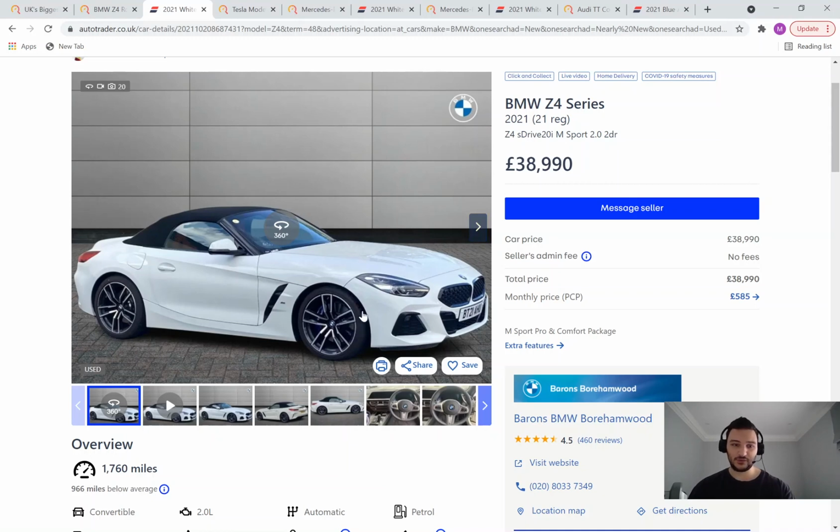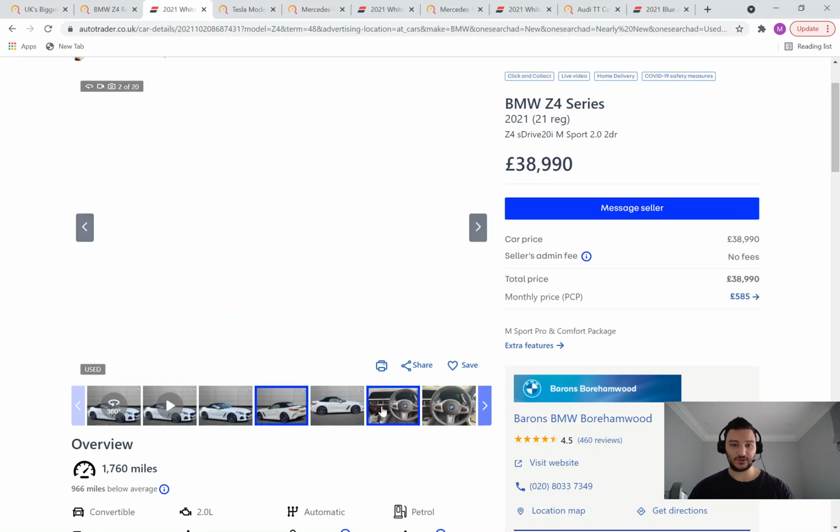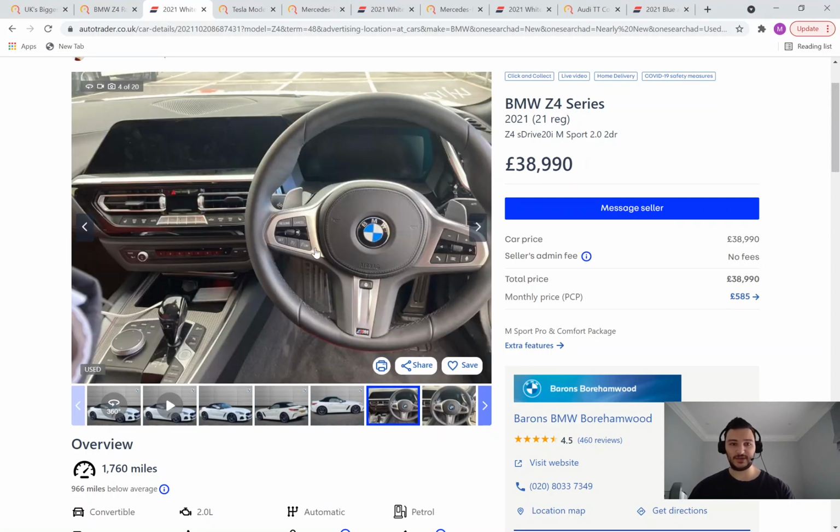So you see really nice alloy wheels. You've got a nice picture of the rear. You've got a nice picture of the interior. I mean, the interior is just lovely. You get this virtual cockpit, and you get another screen here, and flappy paddles as well if you want to just enjoy yourself on the open road.